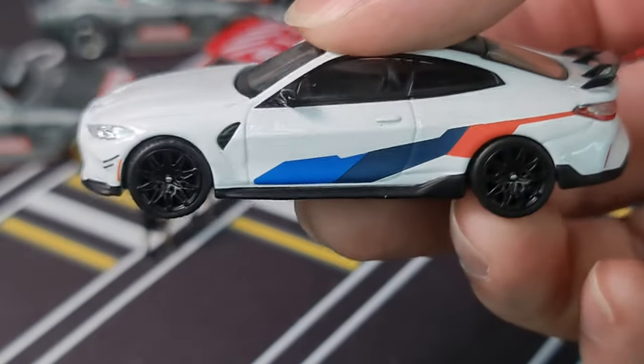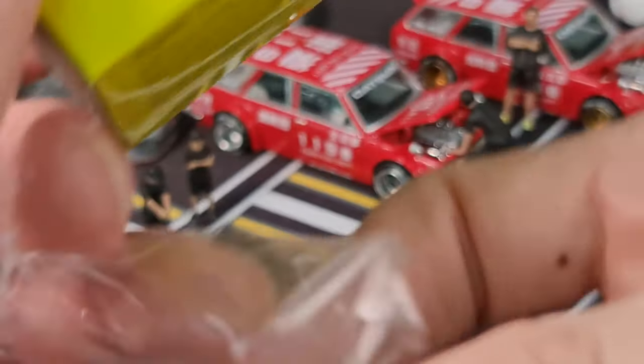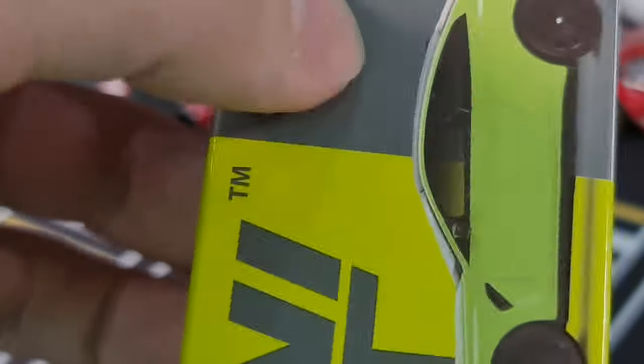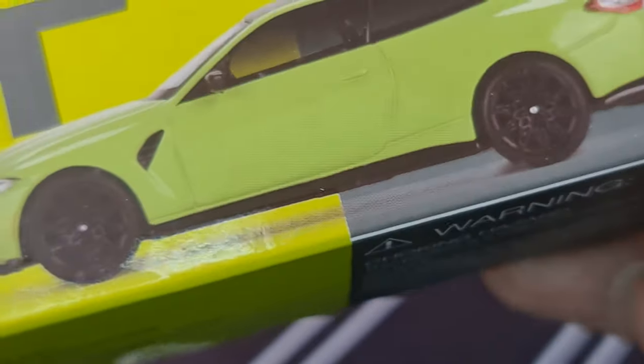I've already done a review on this one, I believe. So that's M Performance. This one is probably the regular version, the Competition version. The first thing you can see is it doesn't come with that GT wing at the back. So is this a new casting?